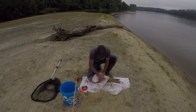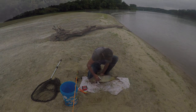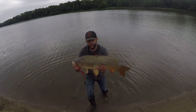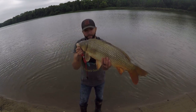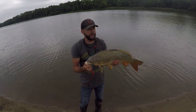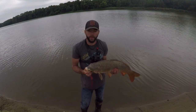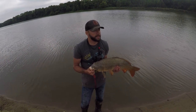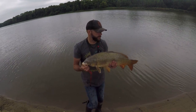Beautiful fish. Beautiful fish, that's for sure. There we go. There's a beautiful common carp right there, weighing 12 pounds 6 ounces. These are just beautiful fish. I have caught two of these today. I have missed three more: one broken hook, one straightened hook, and one just plain came off. I missed a whole bunch of bites, so I'm getting used to this carp fishing, but man, these things are beautiful, and man, do they fight. So let's let it go.